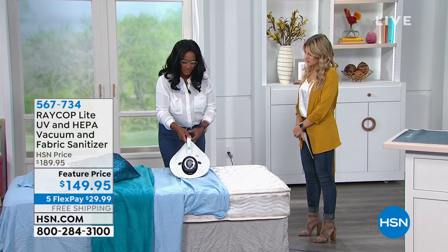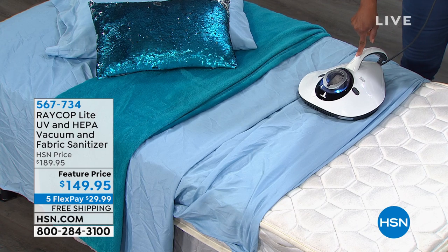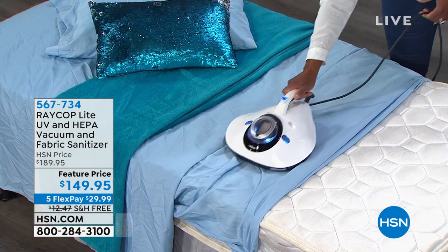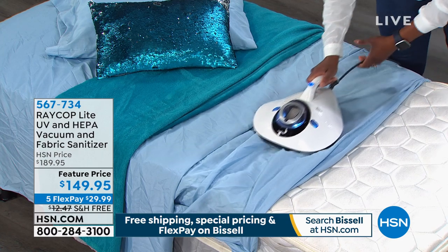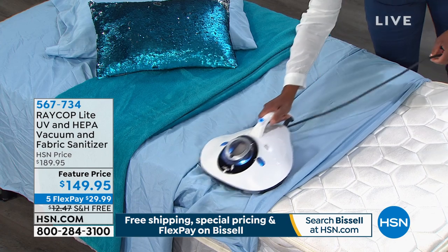All you do, you plug this in. Okay. There's a light that comes on. You press the button for 3 seconds, 1, 2, 3, and then it comes on. And then you just simply glide this. And Valerie, look how lightweight and sheer these microfiber sheets are. If this was a regular vacuum, what would be happening? It would be sucking up and destroying it, possibly.